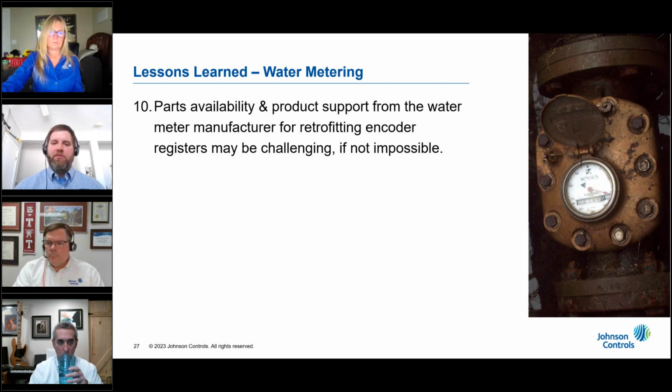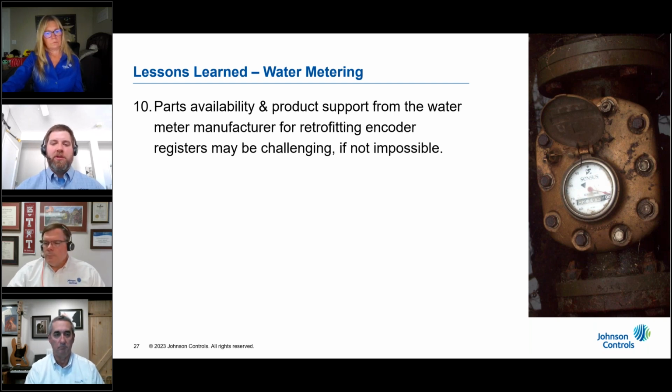It's entirely possible to find yourself in a situation where you have meters in your system that are 100% accurate, but those meters must be replaced because they have direct read registers, and since the meter manufacturer has discontinued that product line, you're unable to find new absolute encoder registers that can communicate with an AMI system. Your only choices are to either continue manually reading those meters or to replace those meters with the current production models that do have absolute encoder registers so that they can be read remotely.